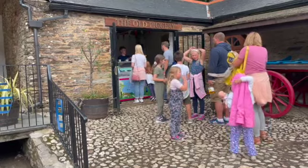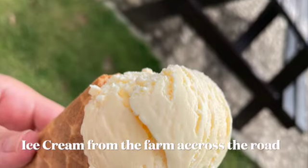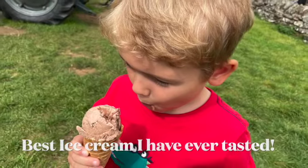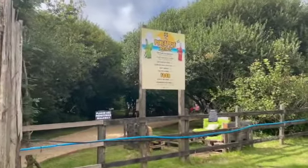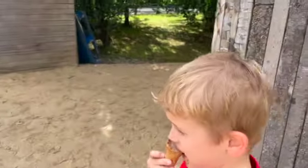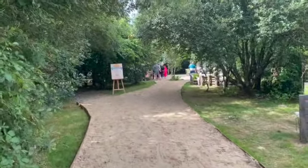We've come out of the farm and we've got the old piggery, which is where you can get some ice cream. So just before we head out, we're going to head into Pineapple Beach and see what this is all about. I think you can get a drink and some food. Pasty in a bag, homemade scones with jam and Cornish clotted cream. The ice cream that we've just had and Archie is still eating, I've got to say, hands down, it's the best vanilla ice cream I have ever tasted in my entire life. It was so nice.